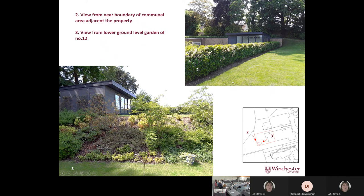Photo two is the outbuilding as viewed from the communal garden space, which is adjacent to the upper garden of number 11. The building is sited near a retaining wall, which is also adjacent to a communal pathway. This is how the residents obtain access into the communal rear garden. And photo three is the outbuilding viewed from the lower garden space to number 11.